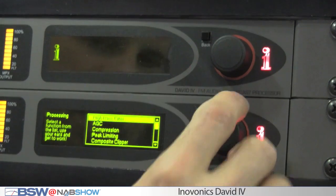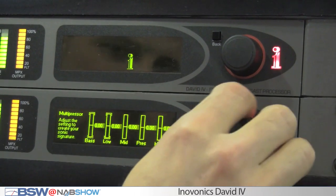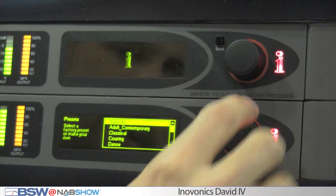It's got a built-in RDS and stereo generator combiner, and it comes in just under $3,000 at $2,950, so affordable for just about anybody. David 4 will be available August 2011, and of course be available from the folks at BSW.